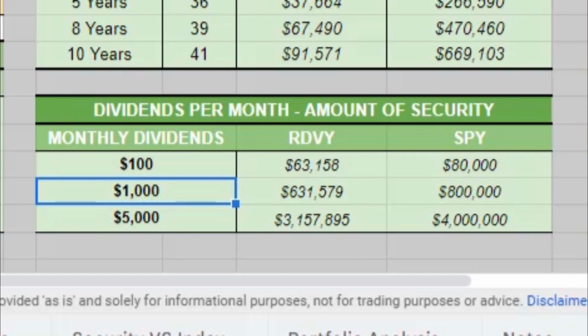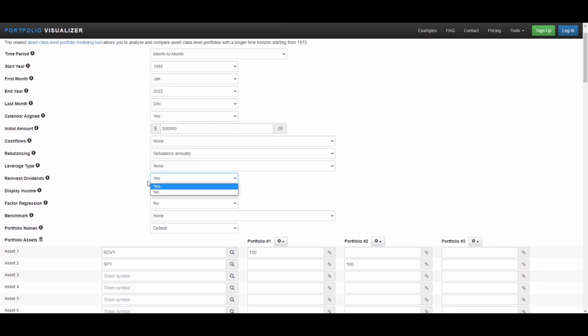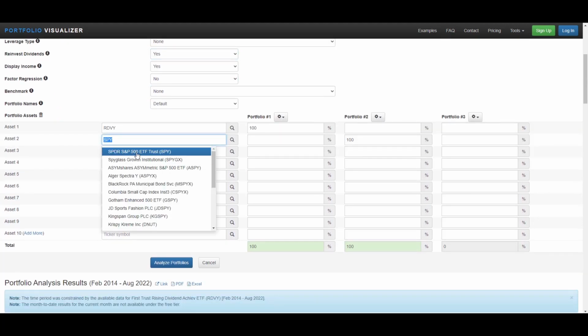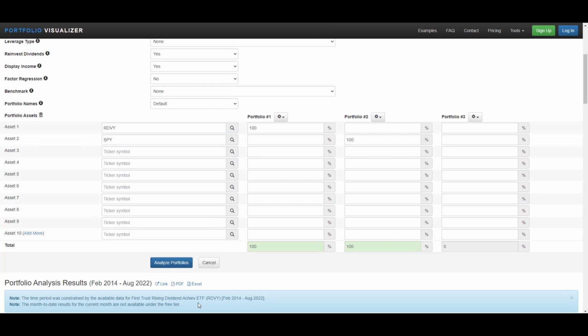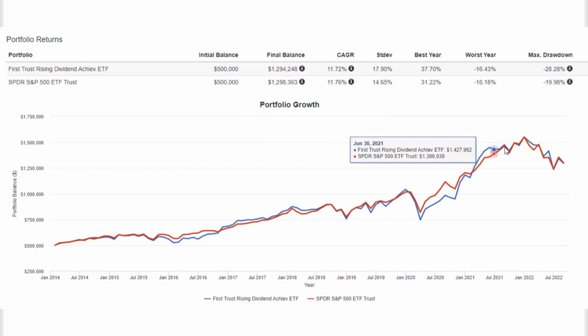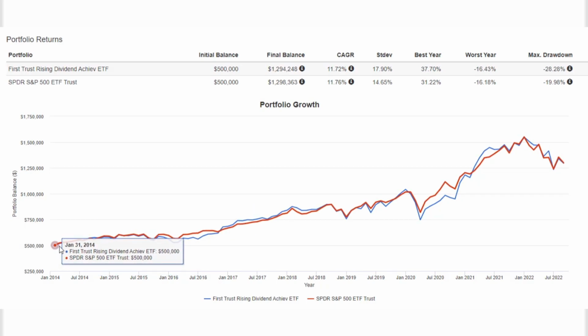Now let's compare RDVY with the S&P 500. If we were to take $500,000, taking a look at reinvesting dividends, and then we'll see what it looks like without reinvesting dividends, comparing that to SPY, an ETF that mirrors the S&P 500, analyzing the portfolio, and here we are. We can see that RDVY almost tracks the S&P 500 over the course of the last 9 years.